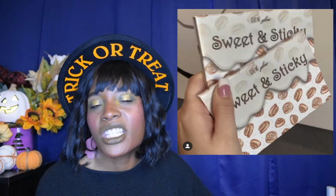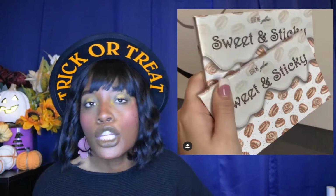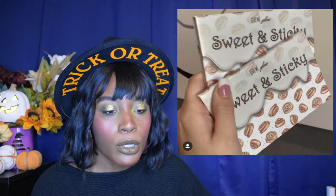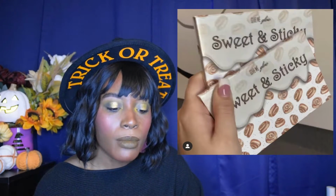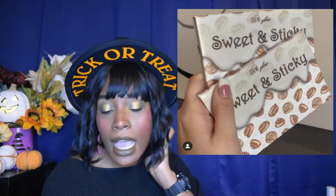I have not purchased any of their eyeshadow palettes. I do have plenty of their singles, and I do enjoy their formula. I've just not picked up any of their palettes. I don't know if this is going to be something that I'm going to be interested in. I will definitely be keeping an eye out, and who knows, I may pick it up, but for right now, there's nothing on their website that's really making me feel the pull.